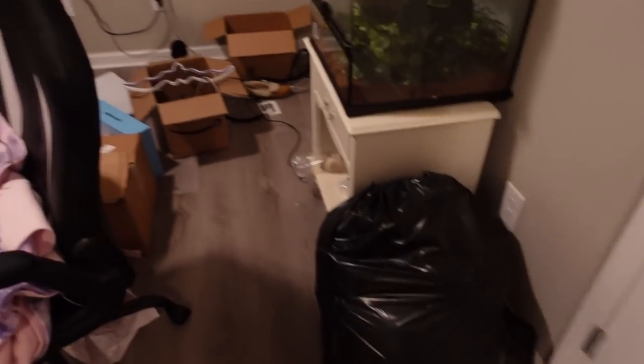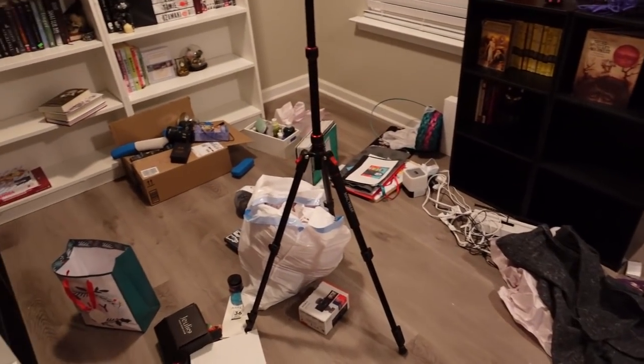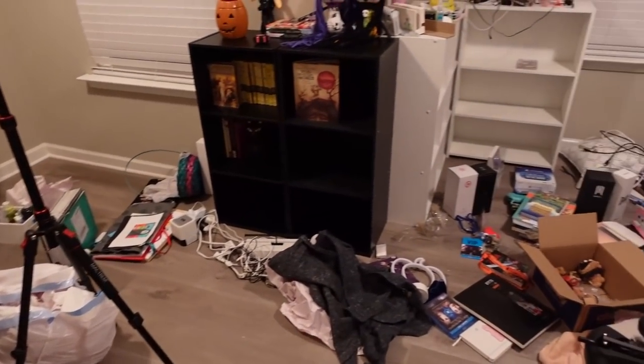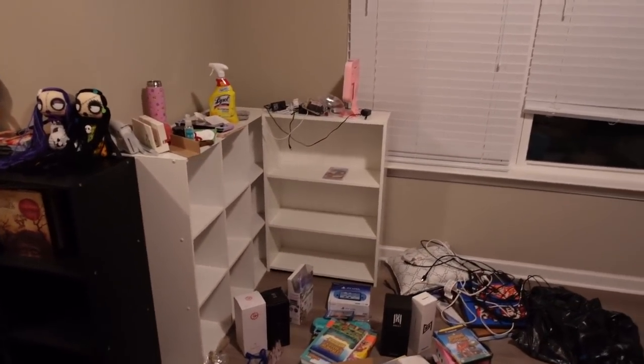Okay, so here is what it looks like standing at the door. It is so messy because I was just unpacking all of the boxes in my garage and just putting them in here. So I have not put anything on these two shelves yet.